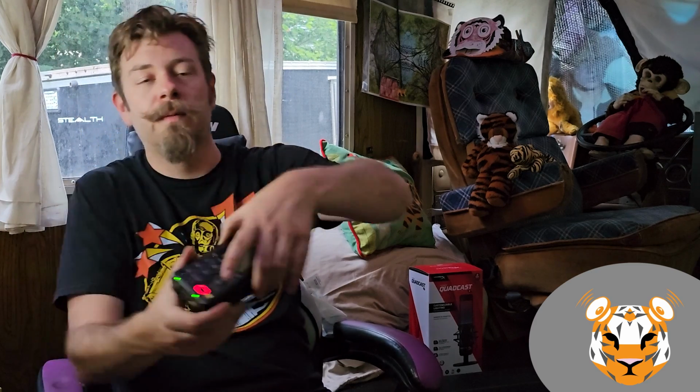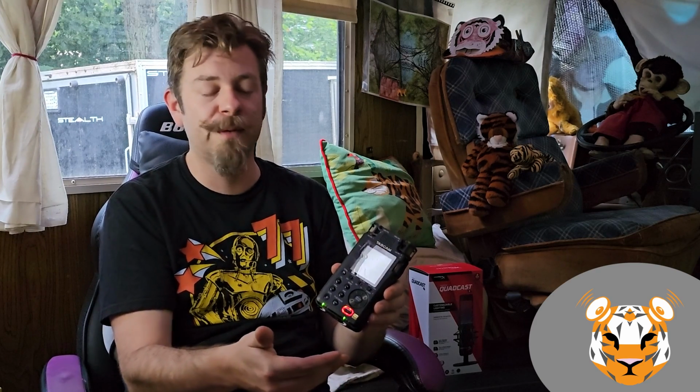I also am using a portable recorder to record my voice. Right now I'm just using the microphones that are on the portable recorder itself. They also have an XLR and quarter-inch inputs. This really depends on what you purchase, but I would recommend, if you're serious about video content creation, getting a recorder that has XLR and quarter-inch inputs.